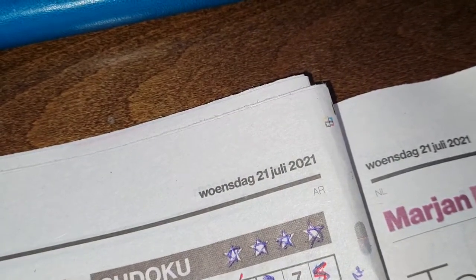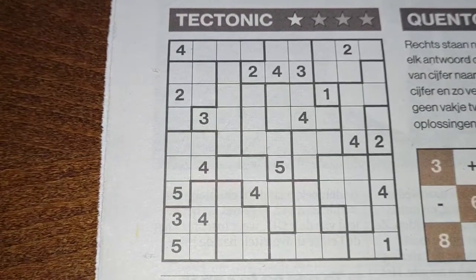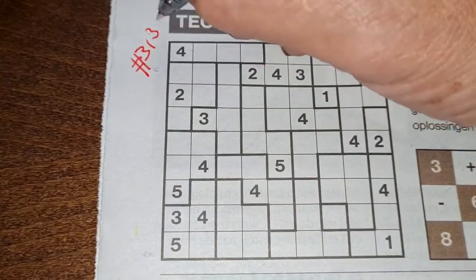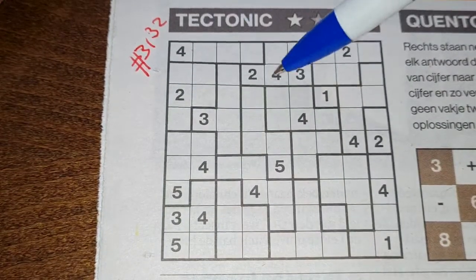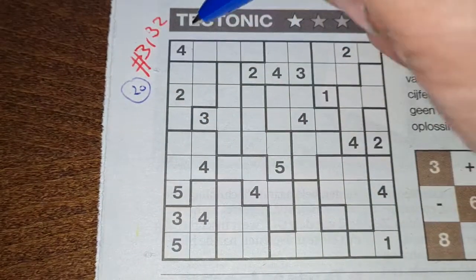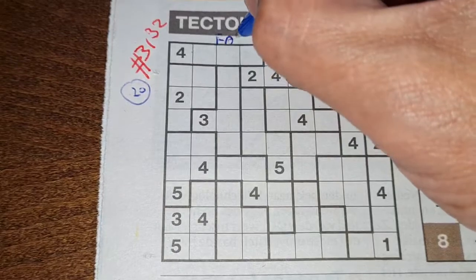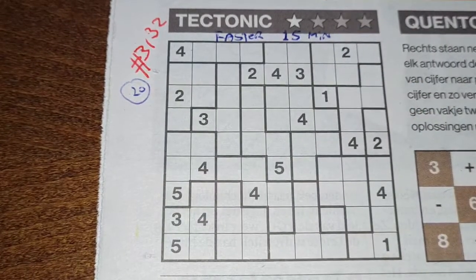Yes, a few minutes ago I solved a 4-star Sudoku because it took me more than 40 minutes to solve, and this time I will solve a 1-star Sudoku, number 3132. Before I start, let me count the printed digits. 1, 2, 3, 4, 5, 6, 7, 8, 9, 10, 11, 12, 13, plus 3, 16, plus 4, 20 printed digits. Should be an easy one. 1 star for a 1-star puzzle. I need to be faster than 15 minutes. All right, we will see if I can manage that.